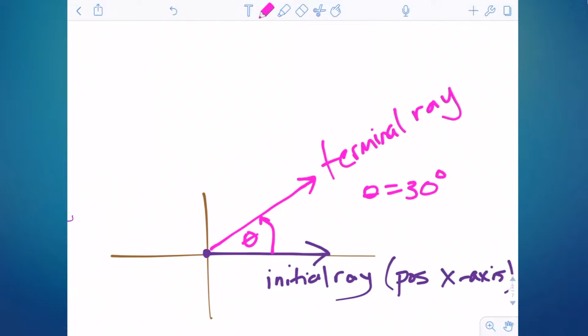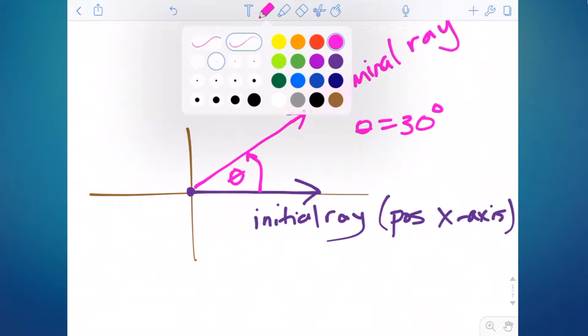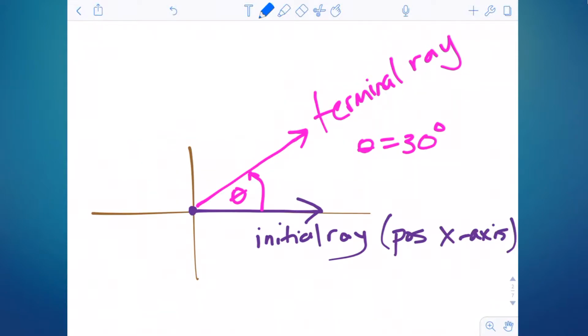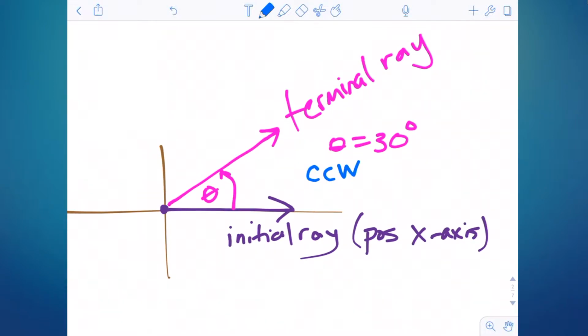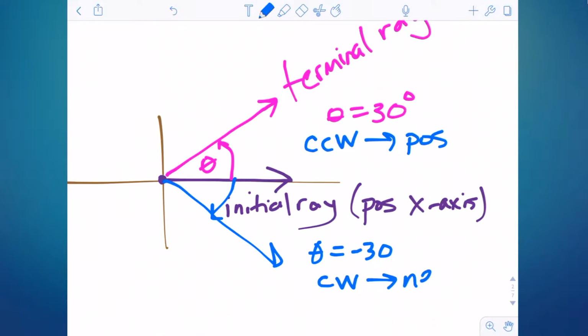Now, could you then have gone down and drawn that 30-degree angle in quadrant 4? Sure. But here's the deal. Angles now in this class are going to be vectors and not just measures. So if you rotate in the counterclockwise direction, like we did, from the positive x-axis, we're going to call that the positive direction. Against the clock is positive direction. If you were to rotate downward down here, that would be theta equals negative 30 degrees. If you rotate clockwise, that's going to be considered negative. Very interesting. You couldn't have negative angles in geometry because you were talking about interior angles of a shape. But now negative angles make sense here.